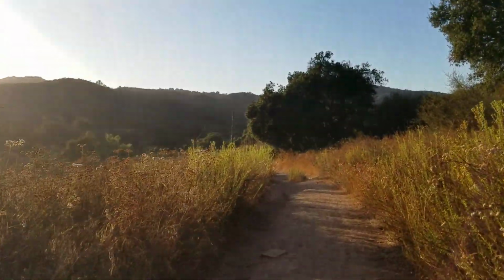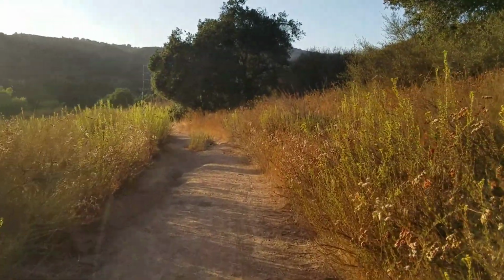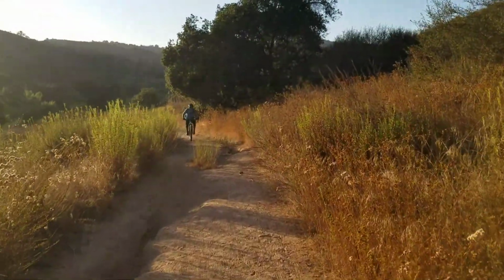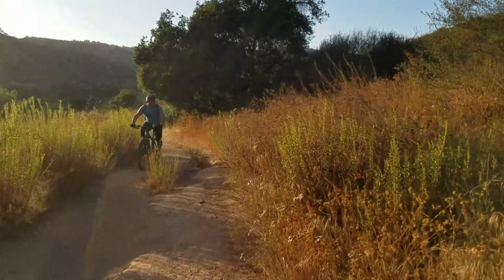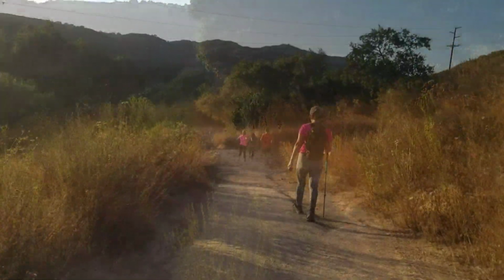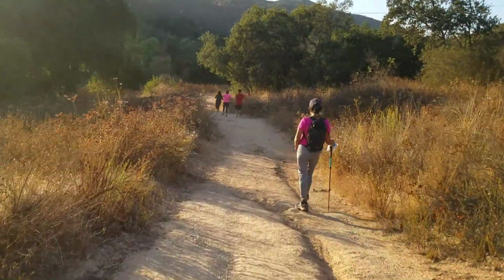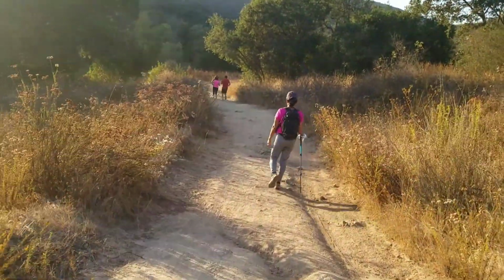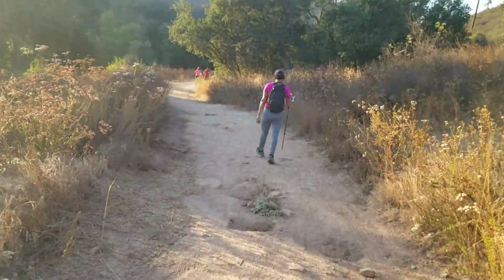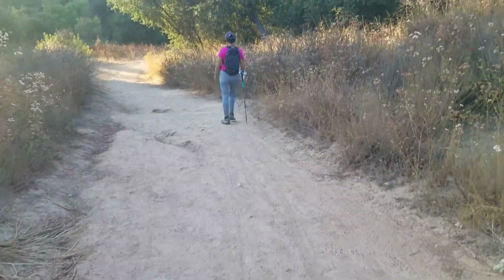Here comes a mountain biker over here. Mountain bikers also enjoy this trail, and horses. It's also equestrian too, as well. Oh, okay. He was nice enough to ring his bell. And here we go. Hi. Hello. Okay. This is a very family-oriented place. We see a lot of families, little kids, people with strollers coming out here, and you can see those trail joggers, trail runners that are doing that. We have a lot of that. It's just a very beautiful place.